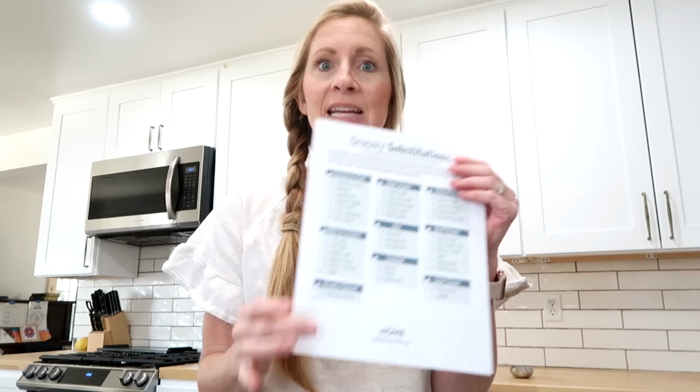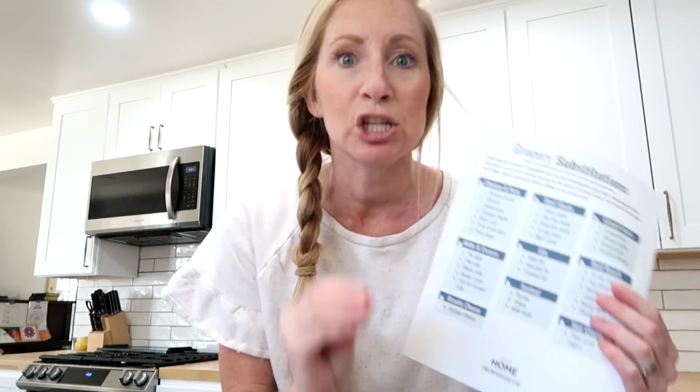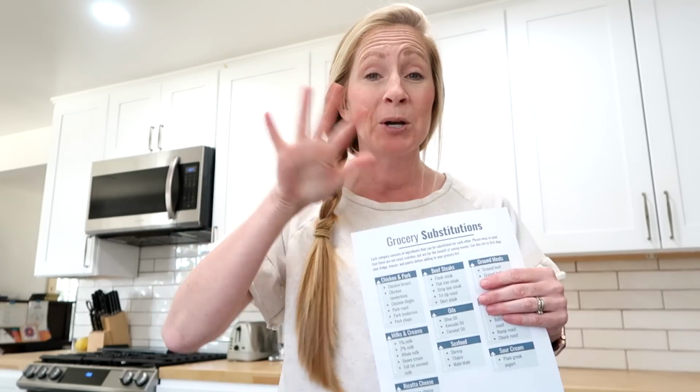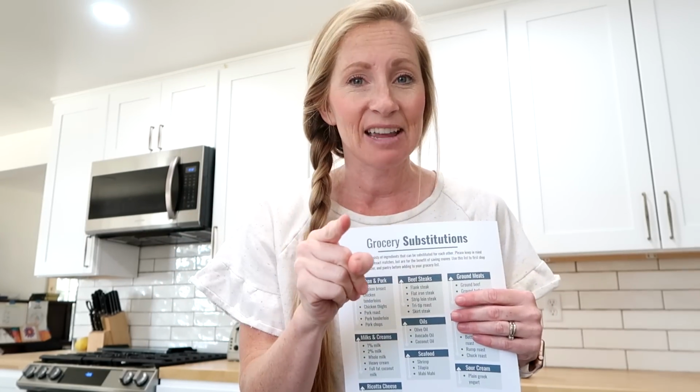Now, those are some things that I stock up on, but don't forget, another way that you can save a ton of money is by using a grocery substitution. So let's say the recipe calls for pork or whatever. Well, I stocked up on chicken when it was on sale. It's out in my freezer. I don't have any pork. So using a substitution, pork and chicken are pretty interchangeable. That's gonna save you a ton of money.